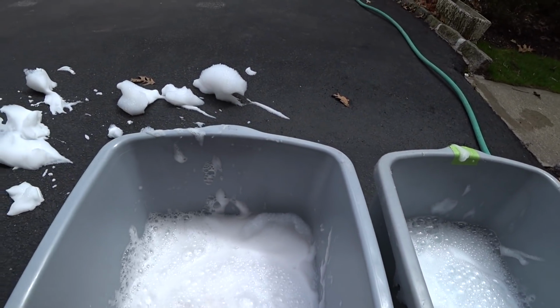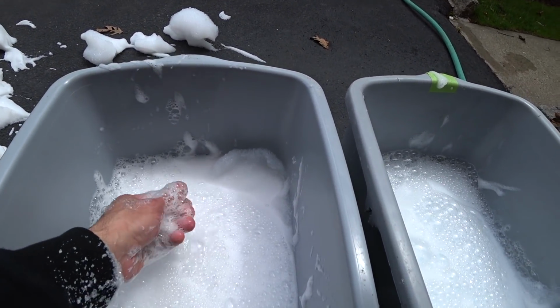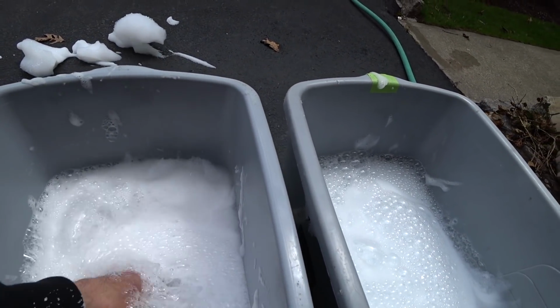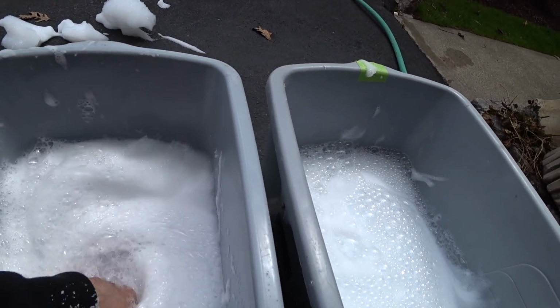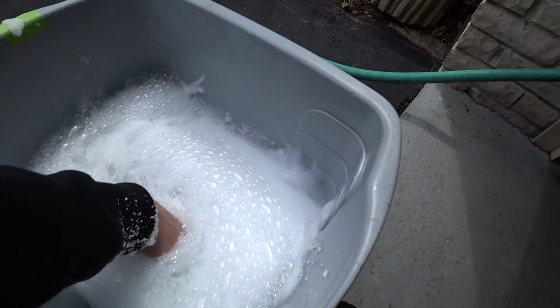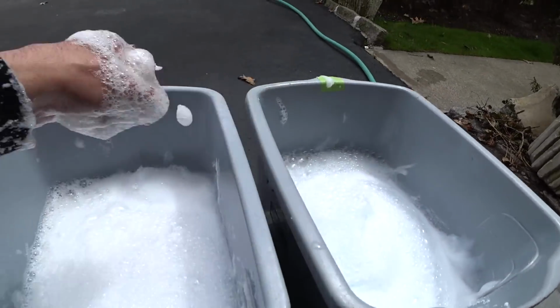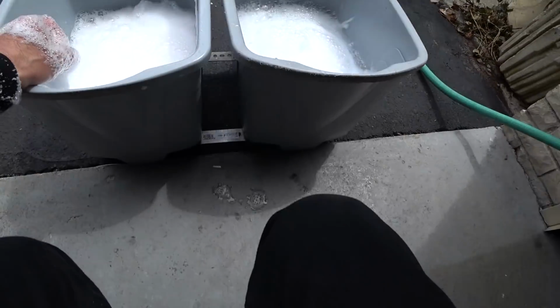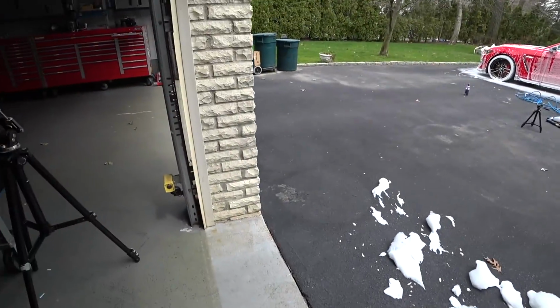Now that I'm feeling it, this does have a slicker or some sort of an ingredient. I could feel it on my skin. Let me see. This is a little bit thicker, but I mean, we're talking marginal. It's not much. It really isn't. So that's the comparison test I did for you guys today.